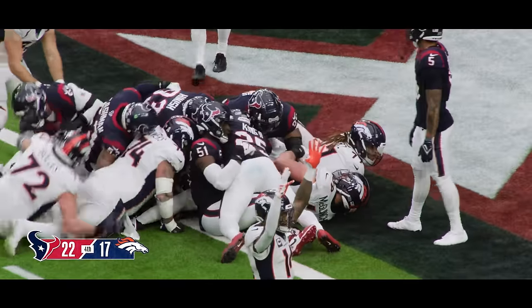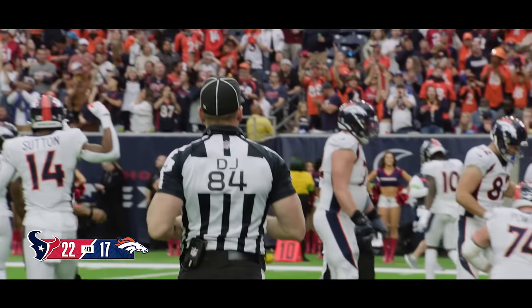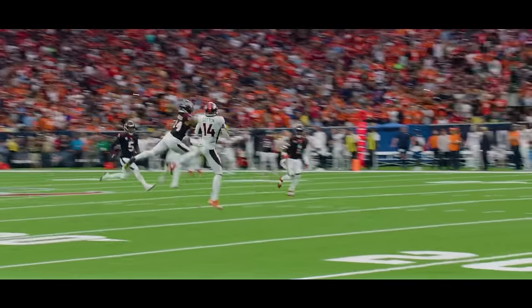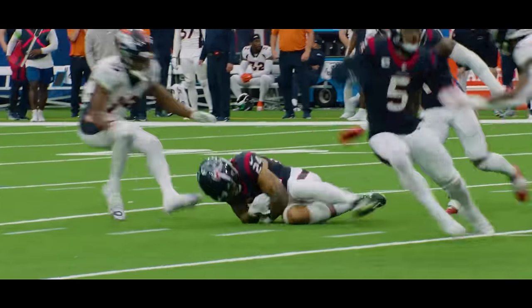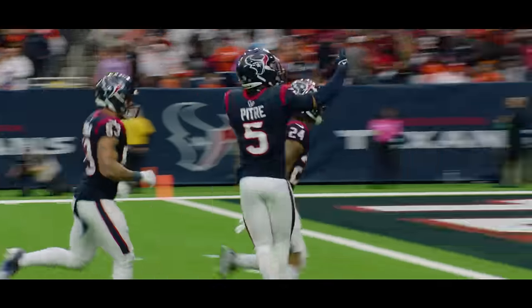Wilson sneaks it over the right side, and he's in. Touchdown, Russell Wilson. And Denver answers the Texans score just like that. Sutton and Judy to the right. Wilson to throw. He's got time. Over the middle he goes, and intercepted at the 30-yard line. Derek Stingley picks it off. My goodness.